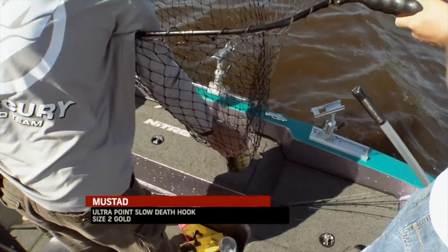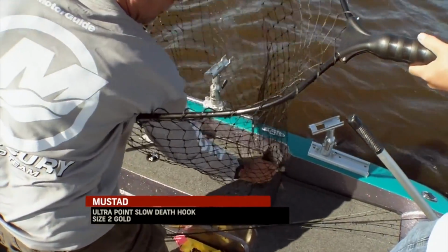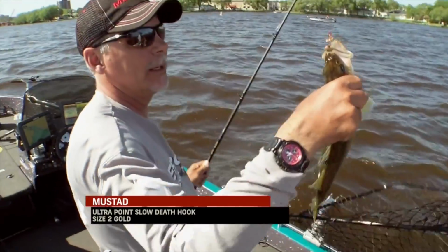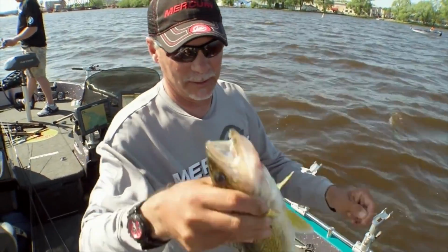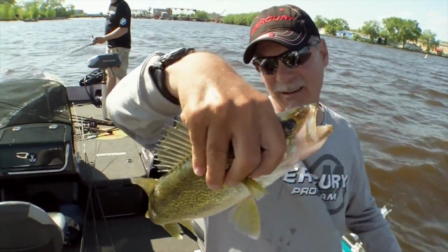He hammered it too. Yeah, the boat was swinging and the line went underneath it and he just went kaboom. So you're saying it was that precise boat control that triggered that bite, huh? Right in the roof of the mouth. Beautiful fish. You don't usually lose them there. Real healthy fish too. Look how fat they are. Yeah, they're feeding very well.